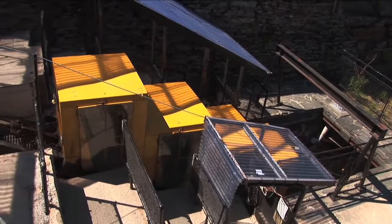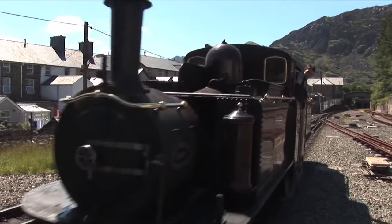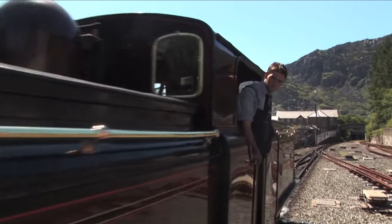At the bottom, we reach an amazing underground lake. Then we tram it back to the surface and back to the train, where the double engine has got the boys asking some questions.